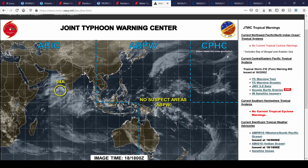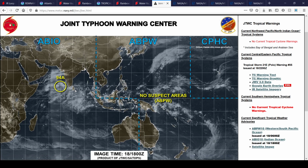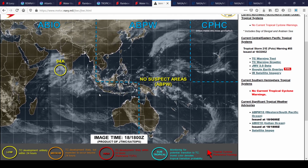And then here's a look at what's going on in the other parts of the tropics. Nothing going on in the West Pacific. It looks like something may be going on in the Arabian Sea. Invest 94A has been designated and has a low chance of development. You can see on the bottom here, tropical cyclone development is unlikely within the next 24 hours. So just something to keep an eye on. Nothing to panic about, but be aware that it's there for anybody that happens to live in this part of the world.